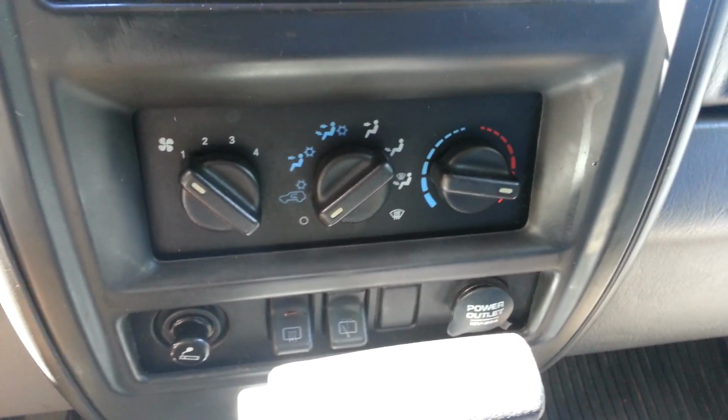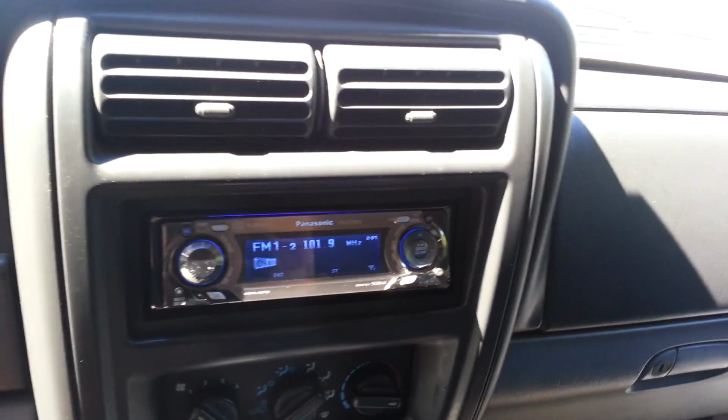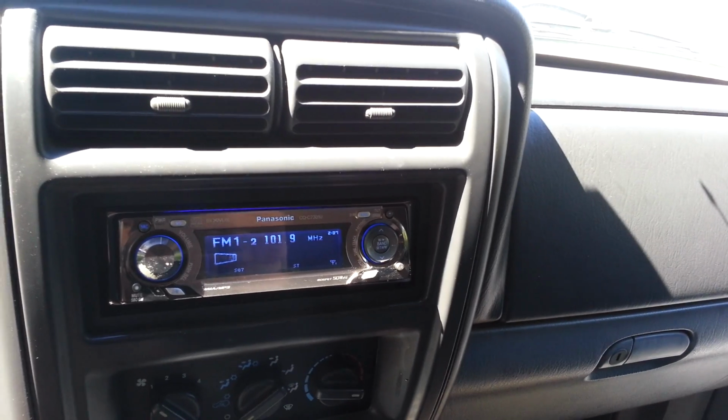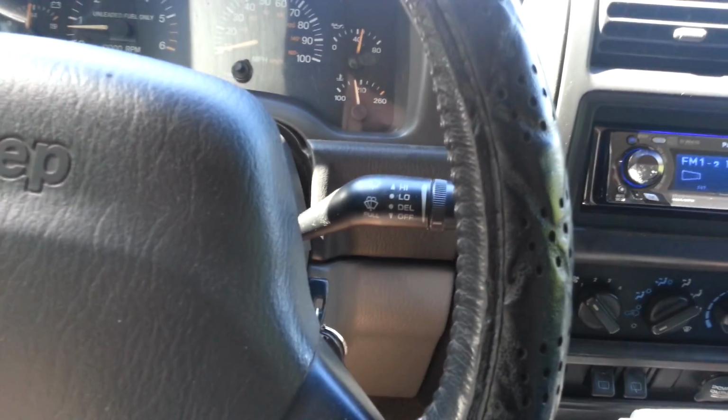As far as new stuff goes, this Jeep has a brand new battery. It has brand new shocks. I just did those a couple weeks ago. The brakes are fairly recent and work pretty well. I just did an oil change.